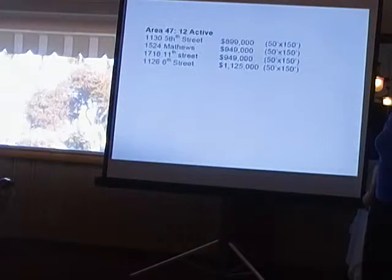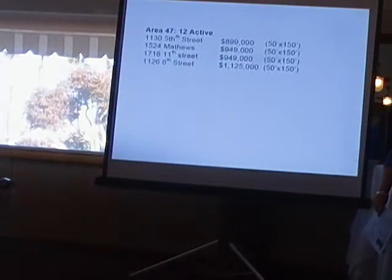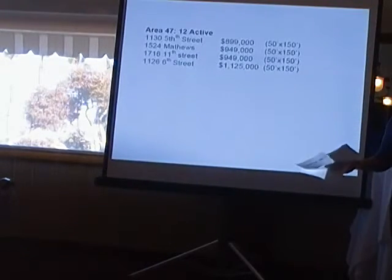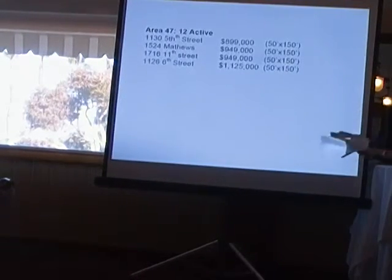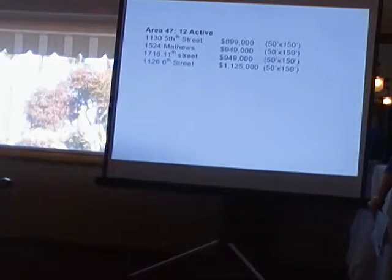Okay, the last one was 1126 6th Street, 50 by 150. That's not going to sell as far as I know because it's not a lot, because a lot should be more like 900. And it's not a house, it's like 900 square feet. But it's cute. I mean, buy it as bed and breakfast or something. The location is not that great because we're a little close to Sepulveda.